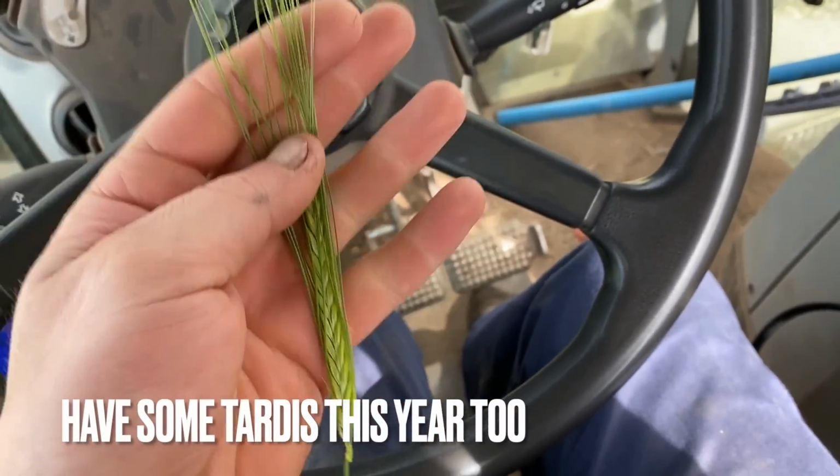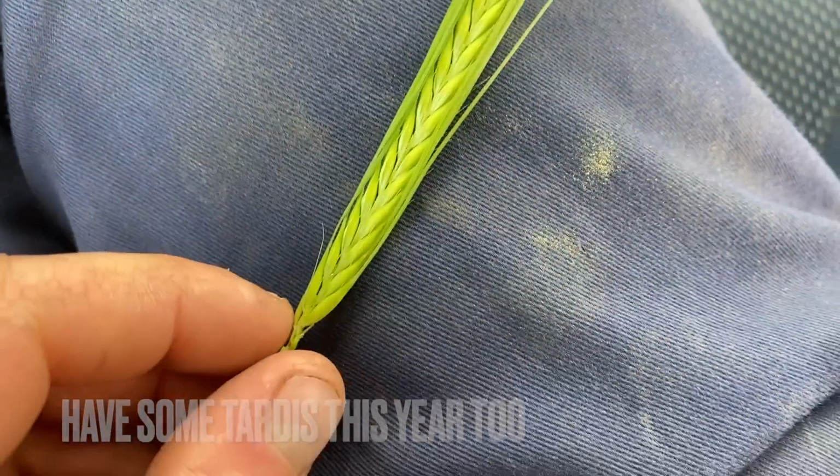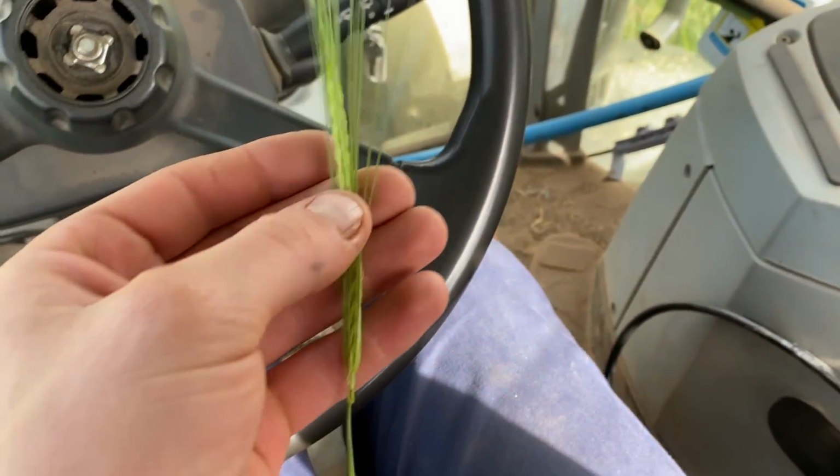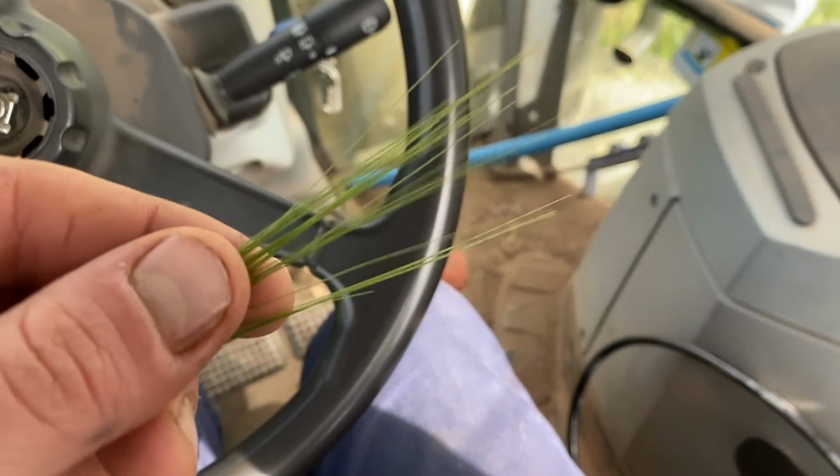Moving on to TARDIS. This was just home seed, so it was cheap. How many seeds we got? 1, 2, 27 seeds on that head. That's not bad. Question of the day, what do you call these wee things?